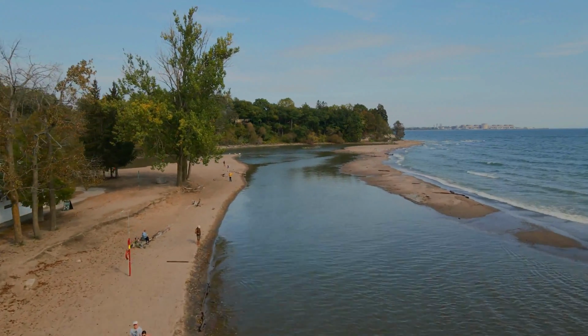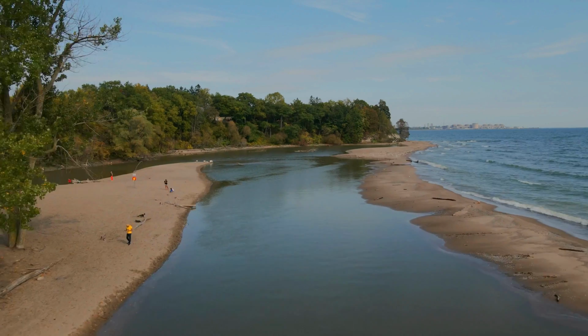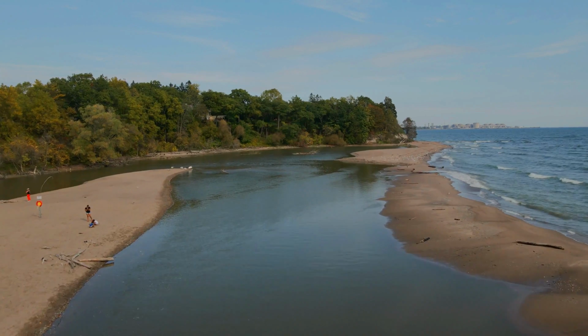You are flanked with Lake Ontario to the south of the trail. So, as you progress through the trail, you will have scenic views of the shoreline.